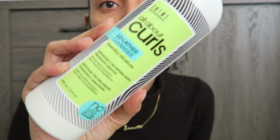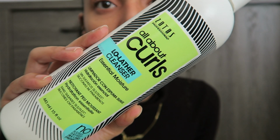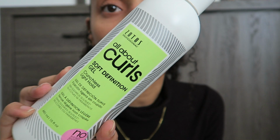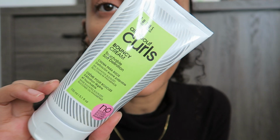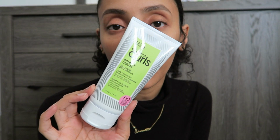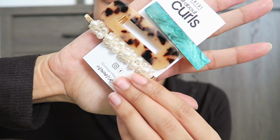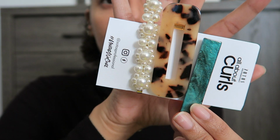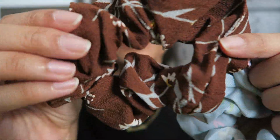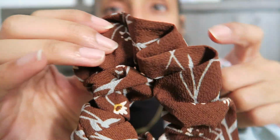They gave me a zero lather cleanser, a daily cream conditioner, a soft definition gel. Ooh, we have a bouncy cream, like a hair cream. I love hair creams. And they gave me some hair clips. I love hair clips. Like, what? I'm surprised I don't even have a hair clip in right now. So cute. They sent me two scrunchies. This one's like a floral pattern. This is also a floral pattern.